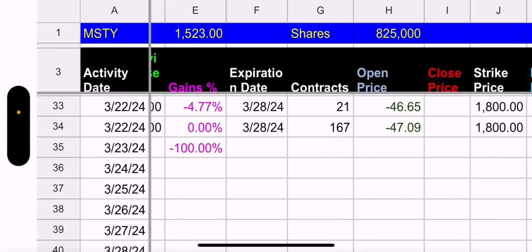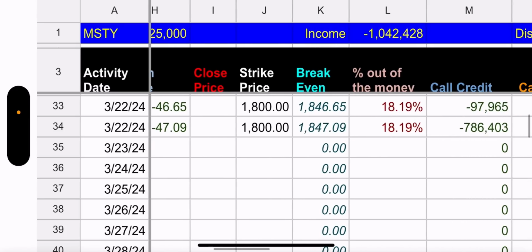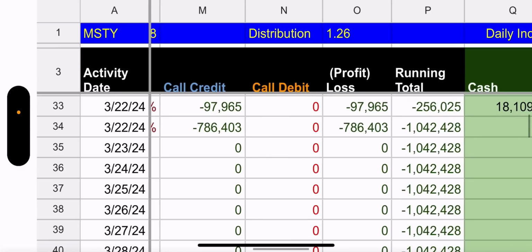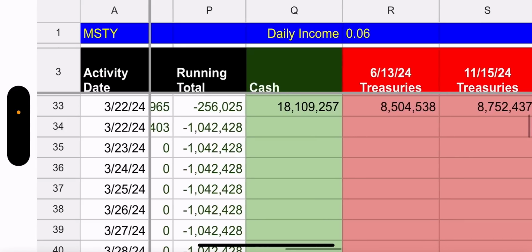Now let's look at this week. So they have one strike price. They split it up. They got 2 different prices for each 21 contracts separate from the 167. Lowest break even is 1846, but they went 18% out of the money. CONY went much tighter than MSTY. Typically, these kind of follow suit. These fund managers talk to each other. Or it could be the same fund managers. So maybe they see something in MSTY or MSTR that they don't see in COIN. I don't know. But anyway, that brought in another 800,000. So if they win that one, good job.